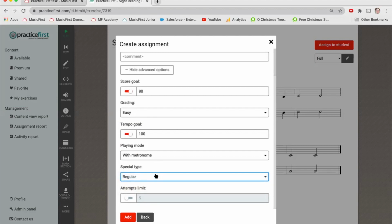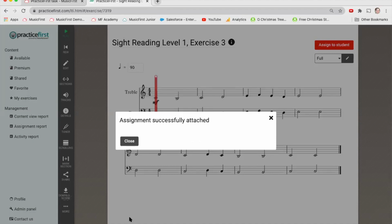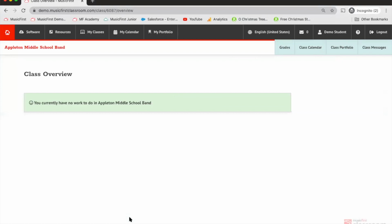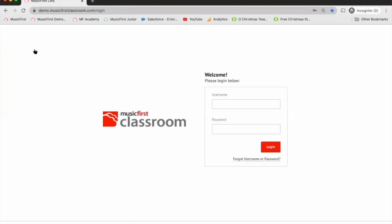So I'm going to click regular, and I'm not going to do an attempts limit. I'm going to give them unlimited attempts. I'm going to click add, and it's done. So now what I'm going to do is shift to what a student sees. So here's what a student will see when they click on the Appleton Middle School Band.